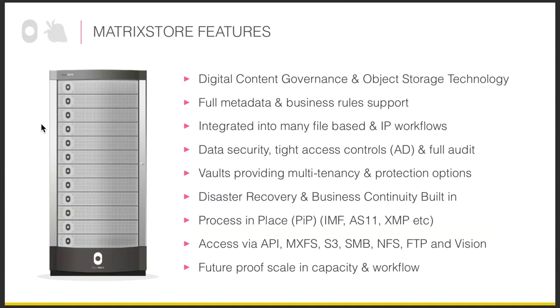So, what are the Matrix Store's main features, the main points? Well, digital content governance. It's not just storage, it's an object storage technology with full metadata and business rule support. How many copies, how long do you lock it down, where are those copies, who's got access to those copies? They're tightly integrated into those file-based and IP workflows, specifically for the media and entertainment world, from the ingest to the parking, to the archive, to the video on demand, to the conforming, on the software, on the hardware, and that full data security side of things, full audits in the system telling you who, where from, and which application they had access to the Matrix Store from.